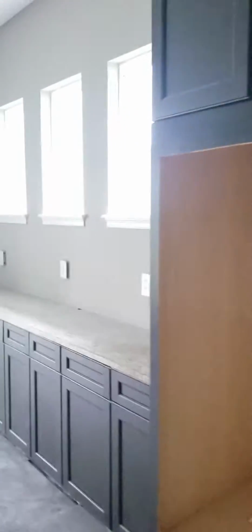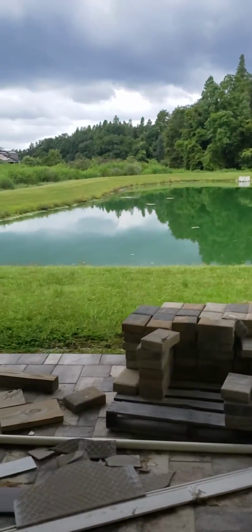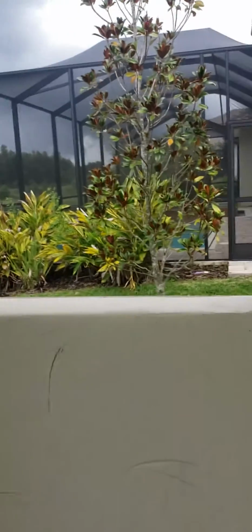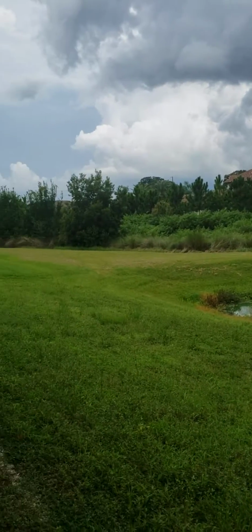This particular house, this is where the kitchen and the dining area are going to be. This particular house is by the lake, or a little pond, if you want to call that. I'm going to show you this right now. So it's a great area that you can set up to entertain. This is the back of the house.